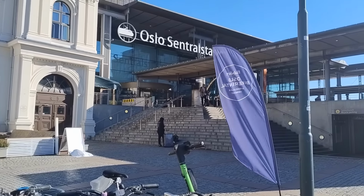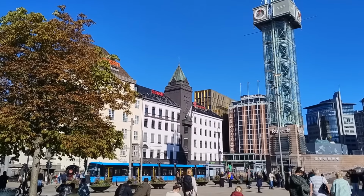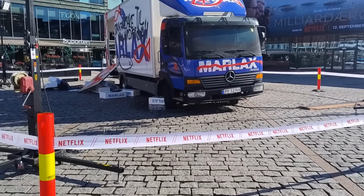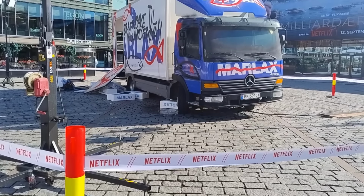I then walked over to the nearby Oslo Central Station. I always seem to find obscure Netflix sets on my trips. Here is a strange one. If you know what this is, please let me know in the comments below.